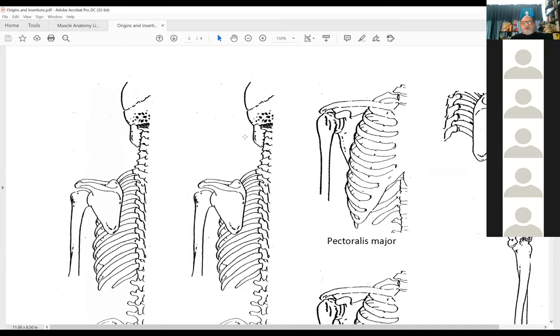Excellent. So let's go ahead and draw our origin. What is the origin of the trapezius muscle? The occipital. Excellent. So it starts up here on that occipital bone at the external occipital protuberance. What else? The spines, specifically C1 through C7 and the thoracic vertebrae.